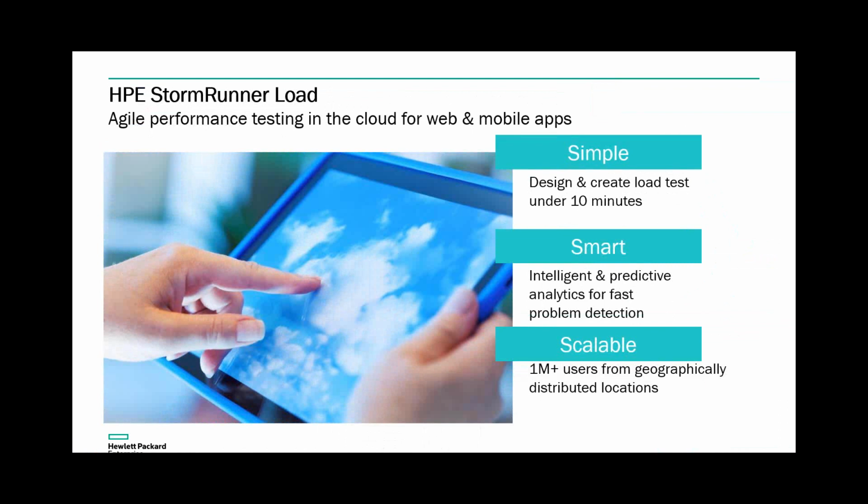StormRunner Load is the younger brother of LoadRunner and Performance Center. It was built to be a cloud-first performance testing tool delivered as a true service. So it's zero footprint. You don't need anything installed. You just need a browser and an internet connection. It's a simple, smart, and scalable performance testing tool. It's very easy to use. You can literally create and run a test in a matter of minutes, even if you're a non-expert, which when it comes to Agile and teams trying to collaborate becomes a real critical issue and time saving.